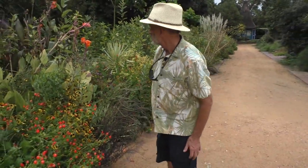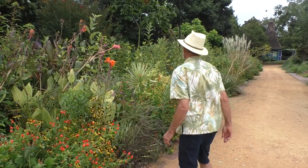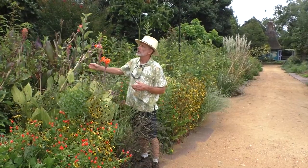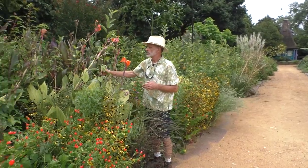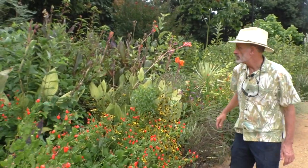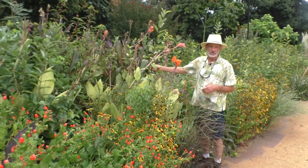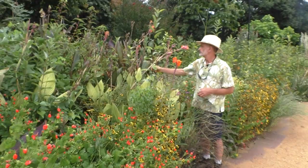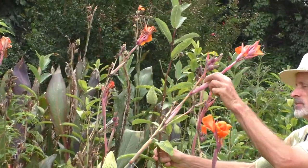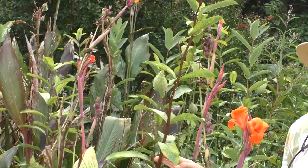Okay. And on to what else? Well, they're not in bloom today. The milkweeds, the Asclepias, also butterfly weed is a common name for some of them. Get this canna out of the way. This is Asclepias syriaca.